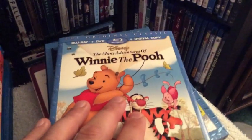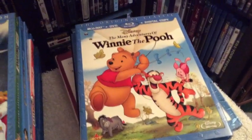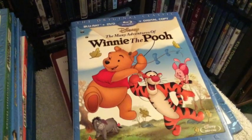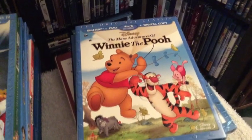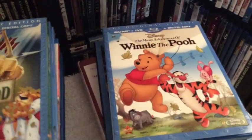And also The Many Adventures of Winnie the Pooh. So this one has like a little kite inside, so that's one of the main reasons why I really wanted it. It's like a nice collectible. I'm not going to open it up, but if you haven't seen this film, it's just a really great family film, and always enjoy this one. I remember seeing this one back in elementary and loved it.